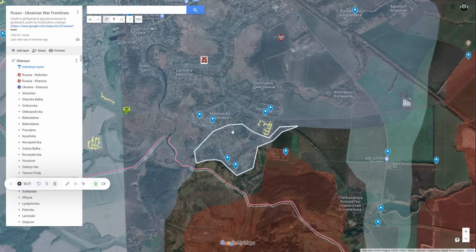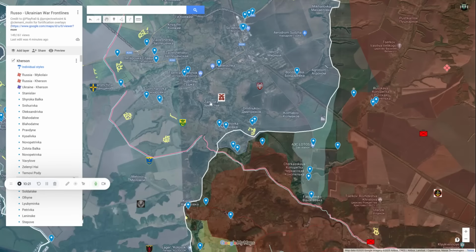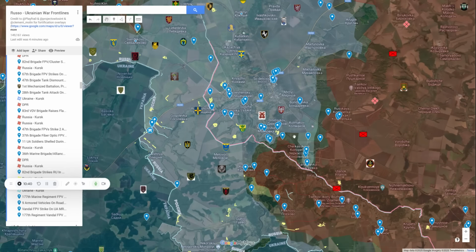Initially, the Russians were able to infiltrate deep into the village, but then elements of Brigade 116 were able to push them back. But then in recent times, we're talking about late January, you did have once again a Russian attempt to re-enter into houses, and they definitely are located in a nearby warehouse. And it was targeted by the 82nd Air Assault Brigade, even though that brigade is not really one that is prominent on this part of the front line.